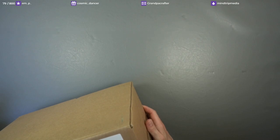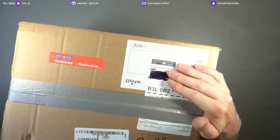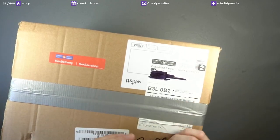How am I going to unbox this one without showing the address information? Actually, you know what? As a stroke of luck, because it was delivered to Alistair, the tape is covering the address information. So we're good. Just the postage was there, but that's not a big deal.